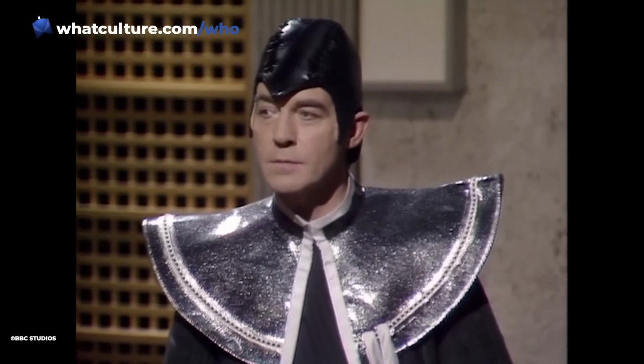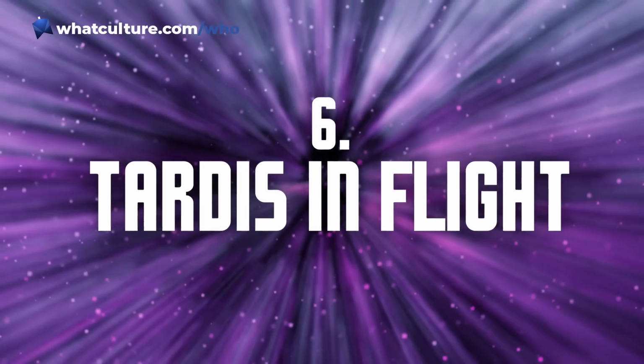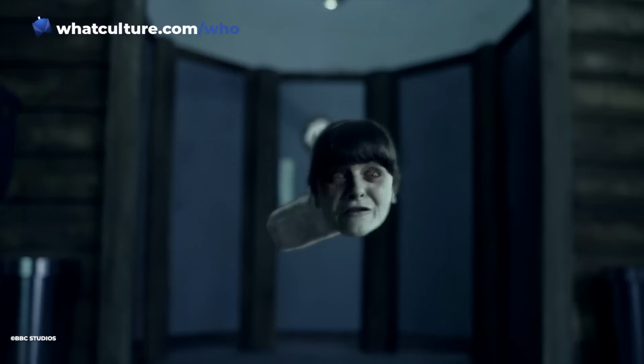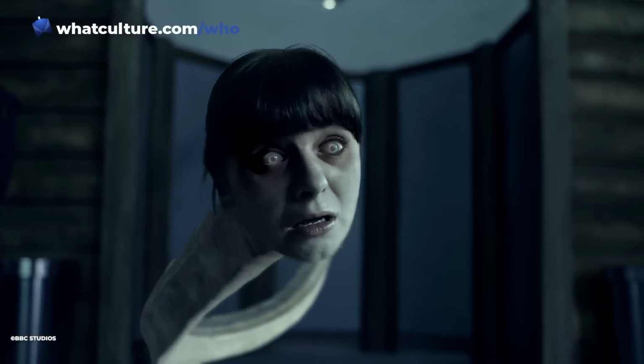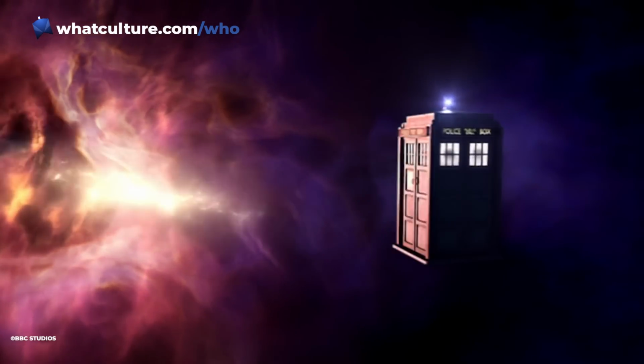It is rather fitting, though, that a story all about manipulated events should itself attempt to hoodwink the viewer. Number 6. TARDIS in flight. We've seen the TARDIS in space countless times over the years, but with CGI budgets as tight as they are, it's not always possible to commission a new shot, and the team sometimes opt to reuse an old one.